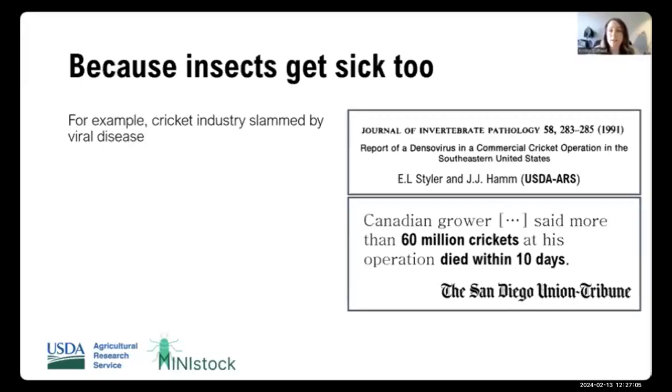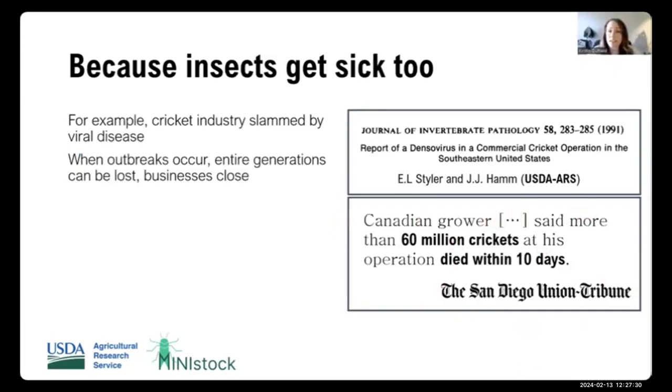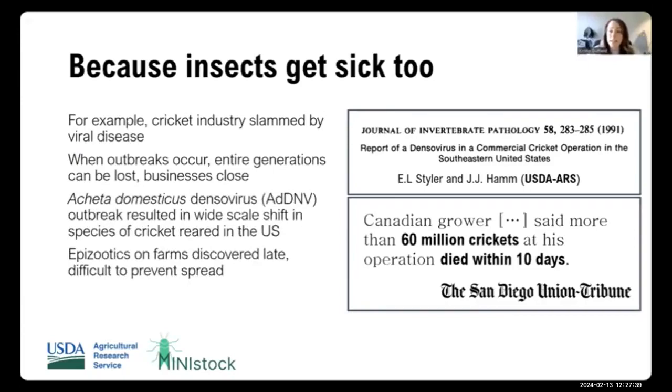For decades, cricket farms globally have faced threats of colony collapse from several viral outbreaks, including cricket paralysis virus and Acheta domesticus densovirus. When these outbreaks occur, some have lost entire generations of crickets, costing those hit hardest their entire business. For example, this Canadian grower claims that he lost more than 60 million crickets on his farm within 10 days. In fact, a countrywide outbreak of Acheta domesticus densovirus here in the US led many to totally switch the species of crickets they reared to one that was thought to be resistant, which I'll tell you about a little bit more later.